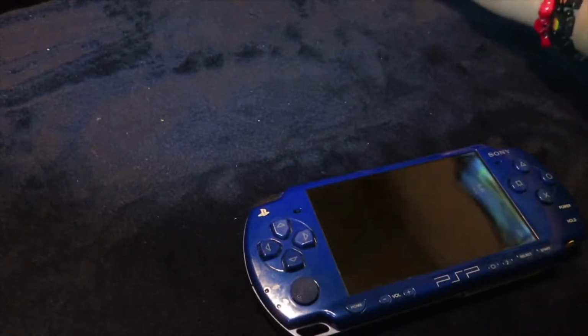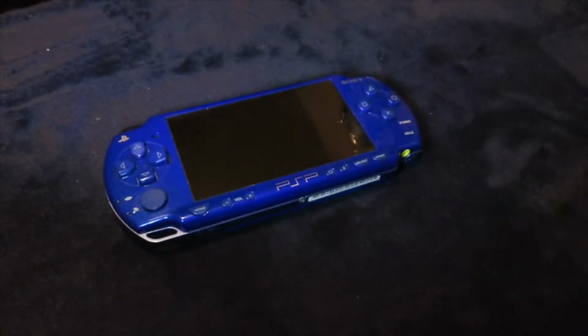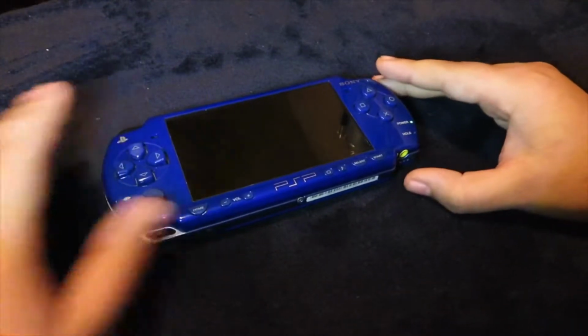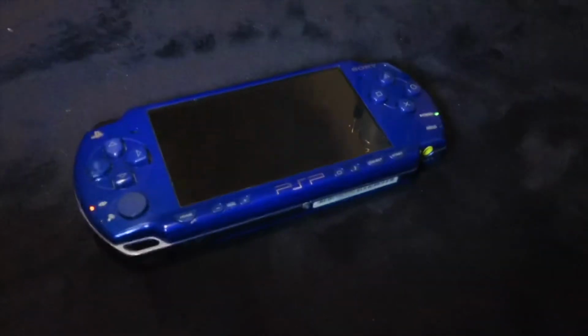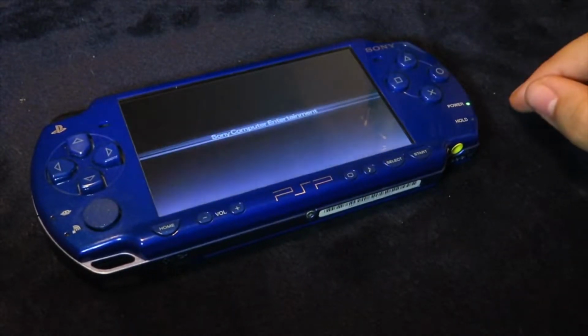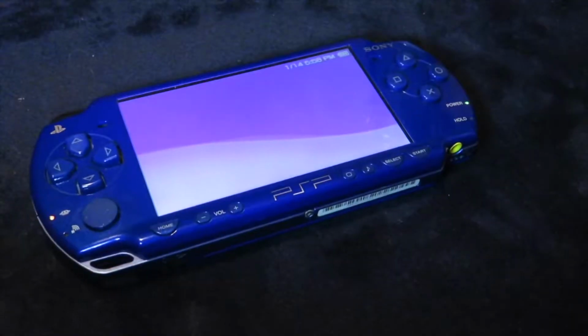The 1000 did have a lot of problems. It was actually known for not reading discs. And it's a little bit bulkier than the 2000 edition. 2000 and 3000 edition are the ones that actually can be broadcasted through your TV as well. We're going to go ahead and power on this device here.